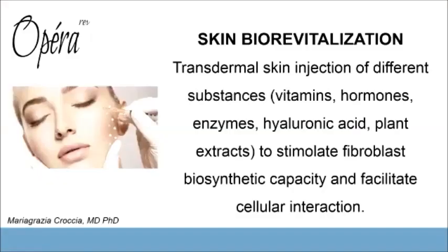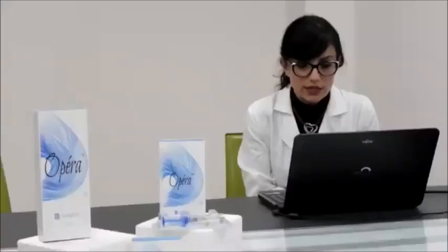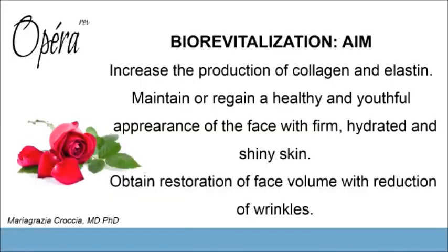What's new? Talking about skin biorevitalization, we know that it is a treatment consisting of the transdermal injection into the skin of different substances such as vitamins, hormones, enzymes, hyaluronic acid, and plant extracts, to stimulate fibroblastic biosynthetic capacity and facilitate cellular interaction. The aim of this kind of treatment is to increase the production of collagen and elastin, to maintain or regain a healthy and youthful appearance of the face, and to obtain a restoration of face volume with the reduction of wrinkles.